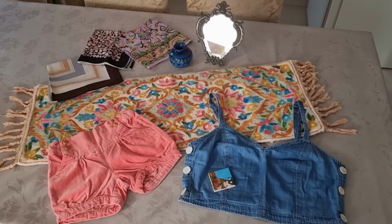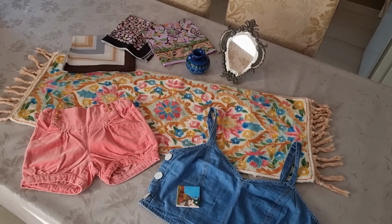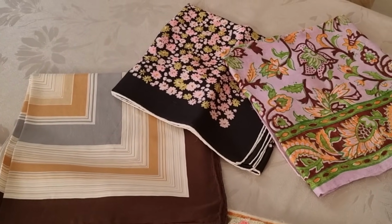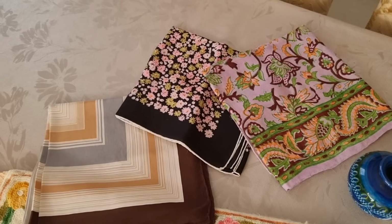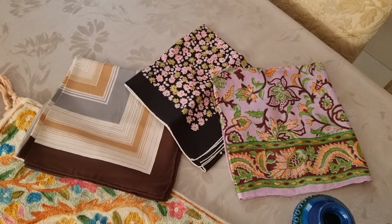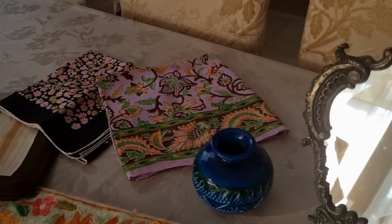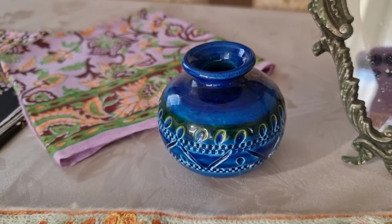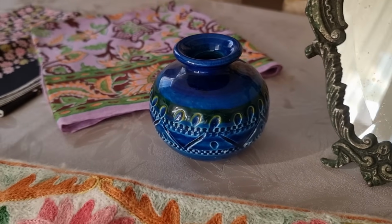And here it is. This is the haul of the day, and I must say that the colors are amazing. So let's start from the scarves. These are all vintage squared scarves made of silk. The brown and the floral ones are probably from the 60s, while the lilac one is a more recent piece from India. Then I found this pretty little vase. The style is very similar to the Italian Vitossi vases. It is hand engraved and hand painted.